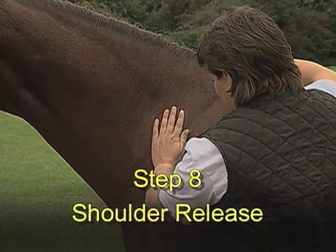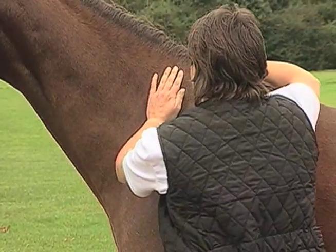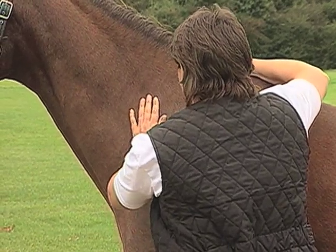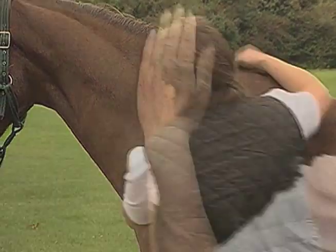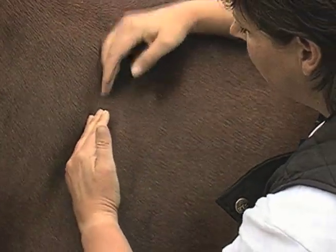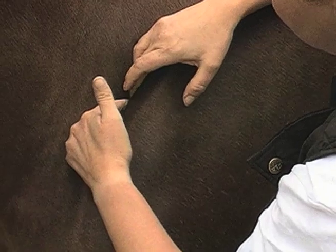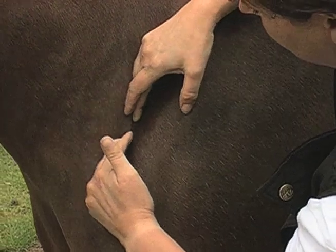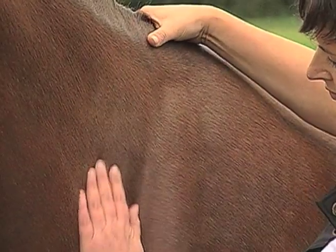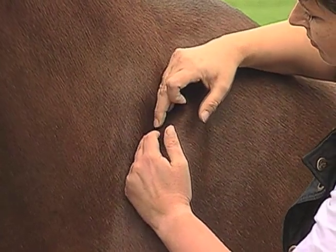To start the shoulder release, use palm pressure and outline the front of the shoulder blade. Work from your ankles and lean your body weight into your hand. Then, with the outside edge of your little finger, again outline the shoulder blade, putting a little more pressure into them. Do not press too hard and don't try and dig into the shoulder. Just go where the horse will allow you. If it is a little uncomfortable, then go back to palming and then try the inside finger once more.